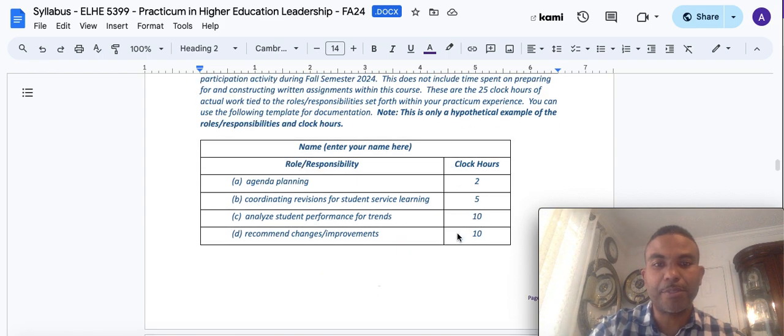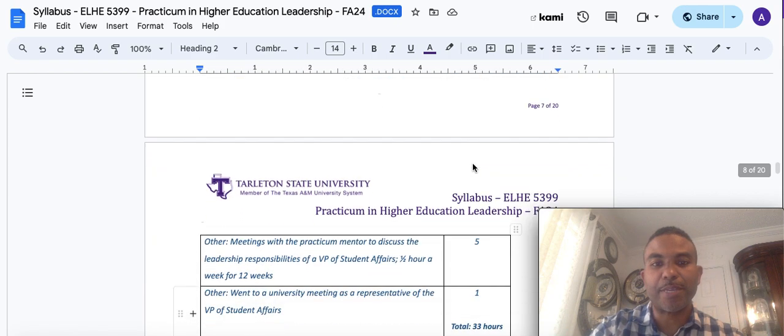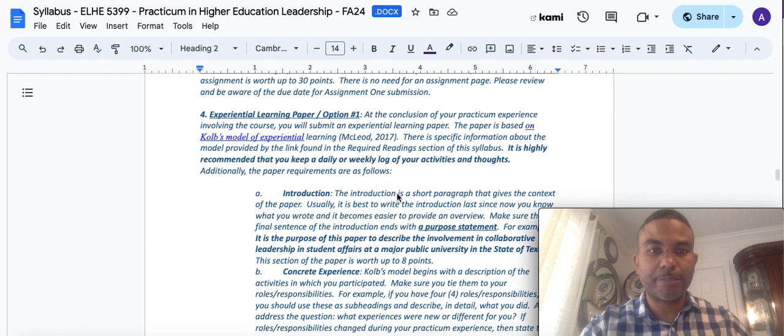And here's an example: different roles and responsibilities, analyzing student performance, recommending changes, planning, and the number of hours you spent. So it doesn't have to be completely complicated. Meetings that you attended, how long those were.